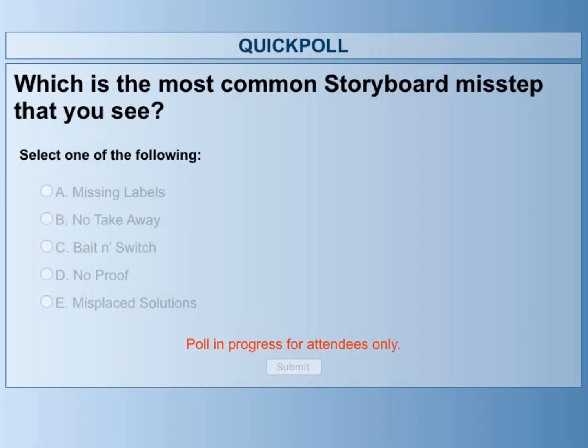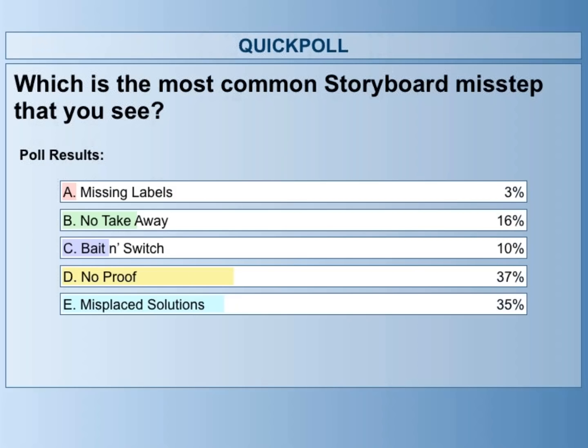Okay, so most people agree, no proof. 37% have said no proof. I wonder if sometimes my answer helps that along. And then 35% say misplaced solutions. So that's another one, absolutely. So lots of responses just in those two, followed by no takeaway, 16%, bait and switch, 10%, and missing labels, 3%. So definitely a good portion for no proof. Okay. Well, thanks for that, folks.